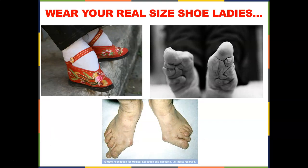remember, if you wear shoes that don't fit properly, so remember when the Chinese used to bind their feet? This is what it looks like. So if your shoes are too small, or if they are not the correct size, or if one shoe is too big and the other one's too small, you're going to get deformities. You're going to get bunions. You're going to get toes that look all funky. If you start to wear high heels a long time, this is what it's going to look like.